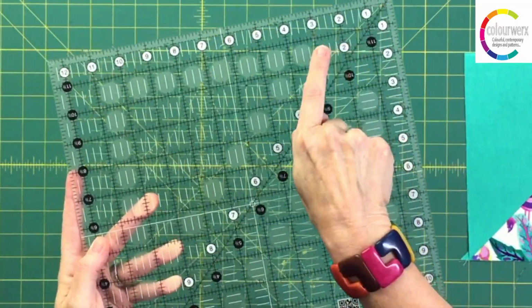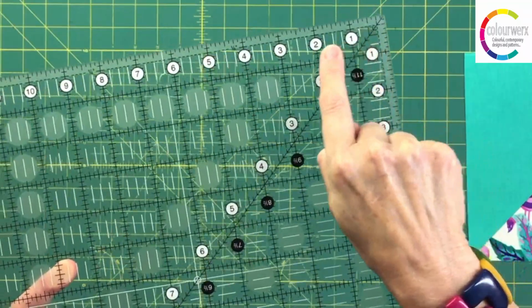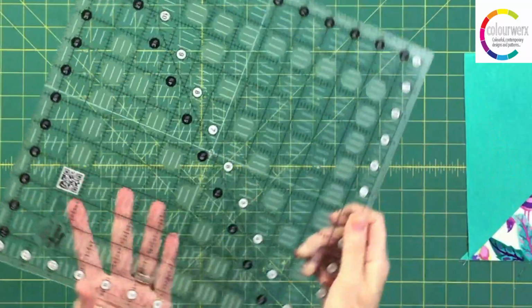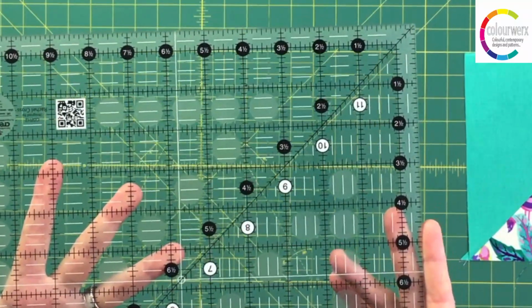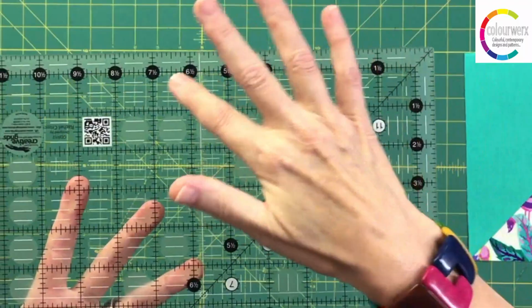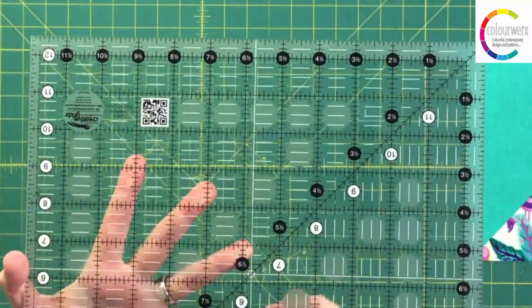It also goes in whole numbers. These numbers that are in white circles here are whole numbers. But if I'm squaring down to, let's say, 10.5 or half numbers, if I switch the ruler over to the other side, the numbers that are in the black circles are the 1/2 inch increments. So 1.5, 2.5, 3.5, 4.5, on to 12.5.